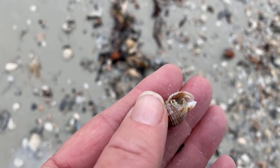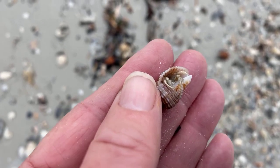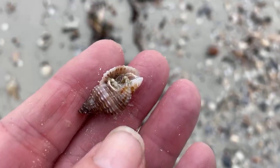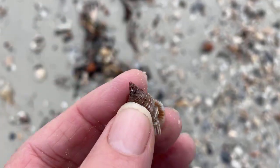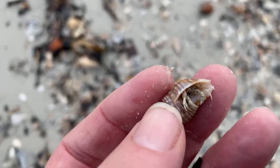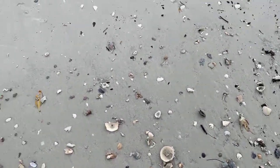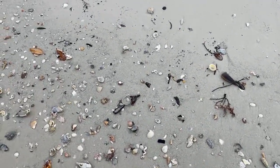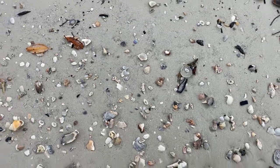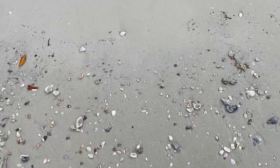Somebody living in there. Look at that. Little crab in there. See that? Little crab peeking out. You always gotta check. You never know what's in there. There might be something living inside a little shell you pick up. Look at that little guy peeking out at us. Ha! How cool. The beach is just full of surprises. I could just walk up and down this beach all day long and find something new every single time.